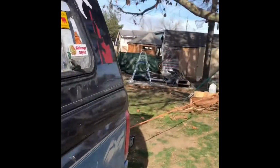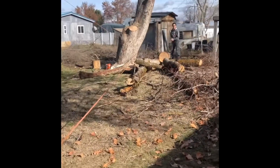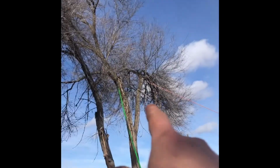Alright, we got a little tricky one for you. Got the rope tied to the truck, going around this tree. I'm making a video. I'm going around this tree, tied up to those branches up there.